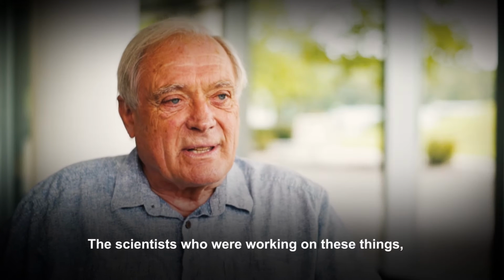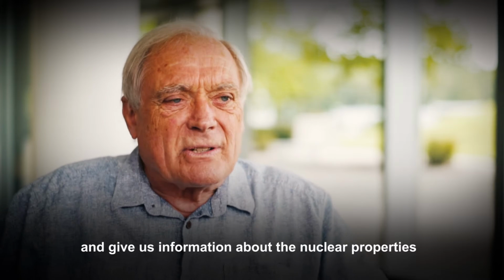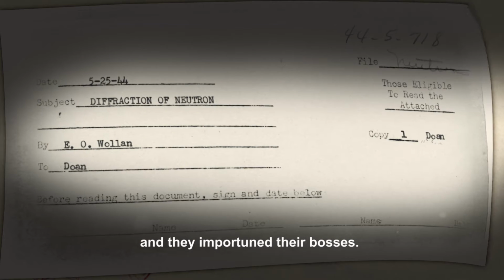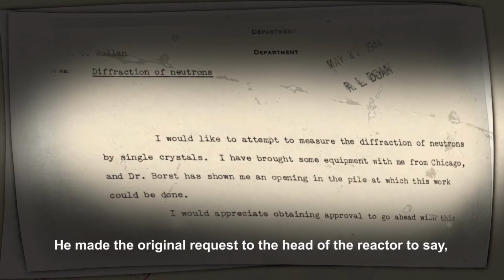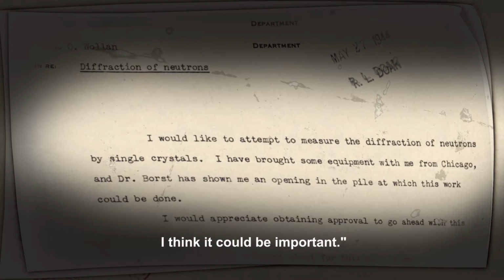Scientists who were working on these things were supposed to keep their noses to the grindstone, and give us information about the nuclear properties and cross-sections and things like that. But they're curious people, and they importune their bosses. It was Ernie Wollan who led that effort. He made the original request to the head of the reactor to say, can I have a beam port here? I want to try neutron diffraction. I think it could be important.